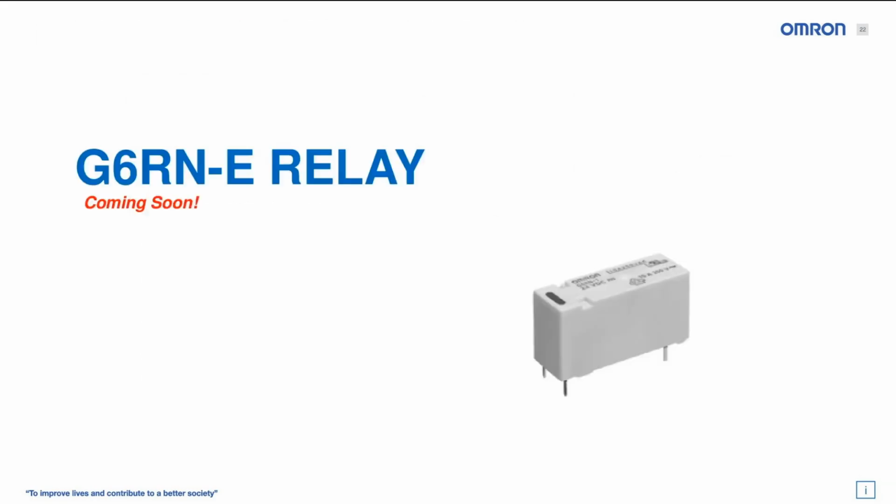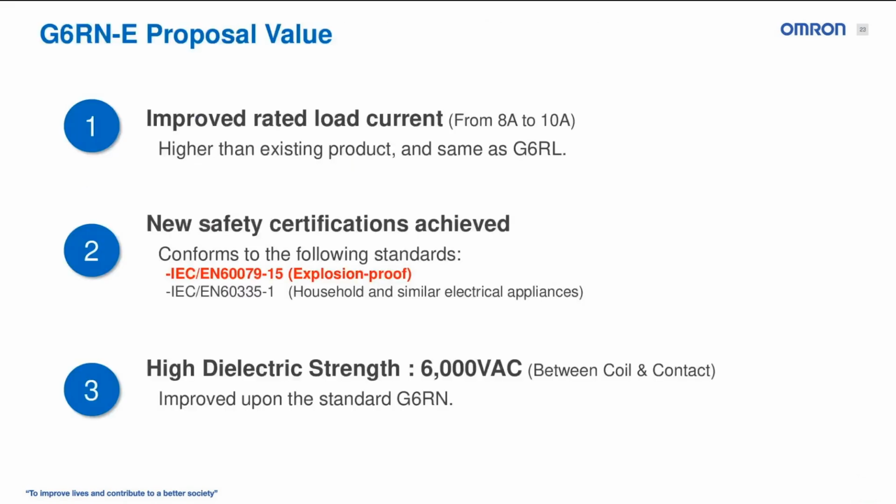The coming soon relay, we should be releasing this within the next month. It is the G6RNE, so a high capacity version of the existing G6RN series. It will have an improved rated load current from 8 amp to 10 amp. It will have new safety certifications achieved. So it's adding that home appliance rating for flammability, the 60335-1, and of course, the explosion proof rating of 0079-15. And it will also have high dielectric strength in a small package, so 6,000 volts AC.